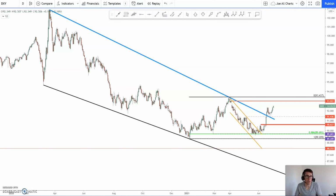For those that have been watching these videos over the last few weeks or so, you will have noted that I've been more and more bullish on the outlook on the dollar index, certainly from a perspective of thinking that a potential bottom has formed. And the reason behind that from a technical perspective is, as we can see on the chart, we've broken out of a range. The upper end of that channel is that blue line that you can see on the chart there.